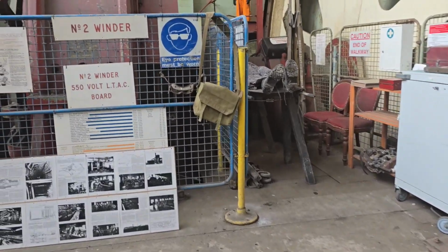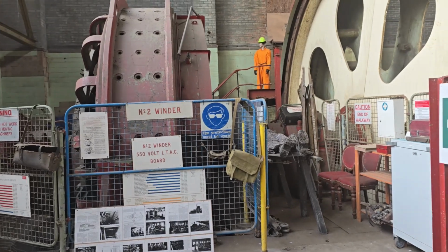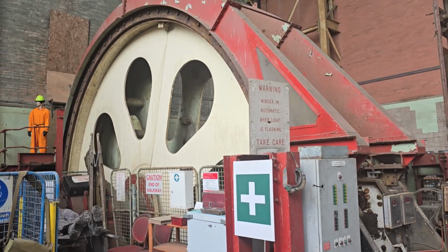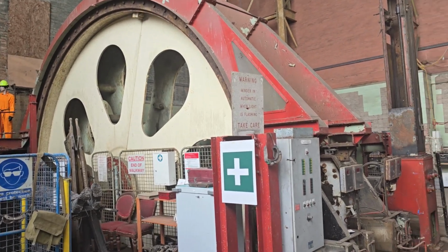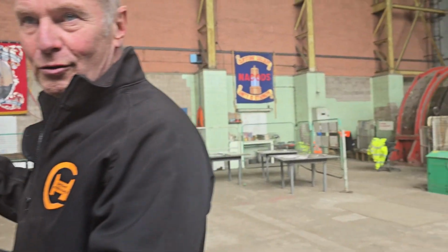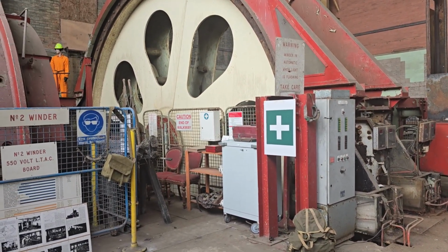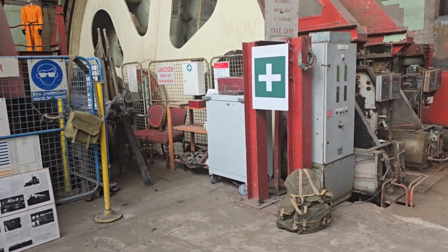So these motors are 1900 horsepower each, and they rotate at 50 RPM. So they're quite slow running. They drive this massive wheel, and when that's rotated 37 times, the cages have descended 920 metres. So the maths on that is the diameter to give you the circumference, which then gives you the rope diameter for the speed. And the speed of the cages comes up at 27 miles an hour. It's much faster than I thought, actually. I thought it was all quite slow. No, well, every 3 or 4 minutes there'd be a skip coming up with 16 ton of coal on it.